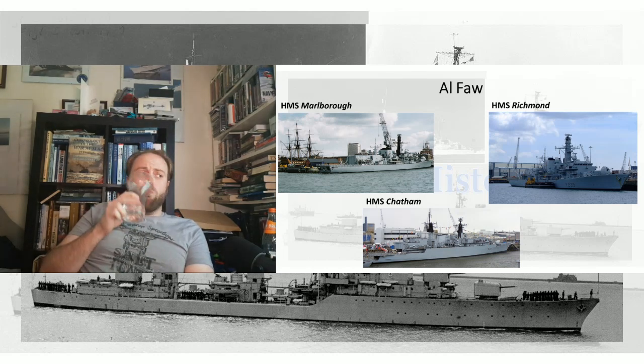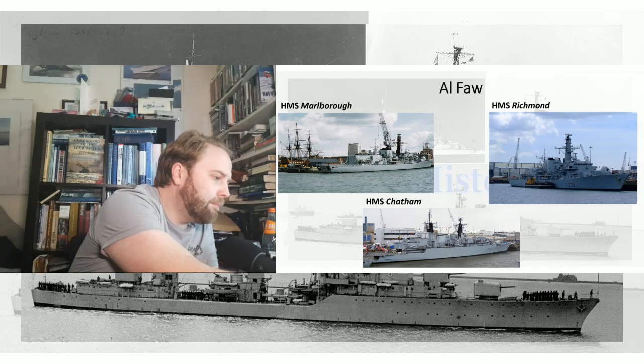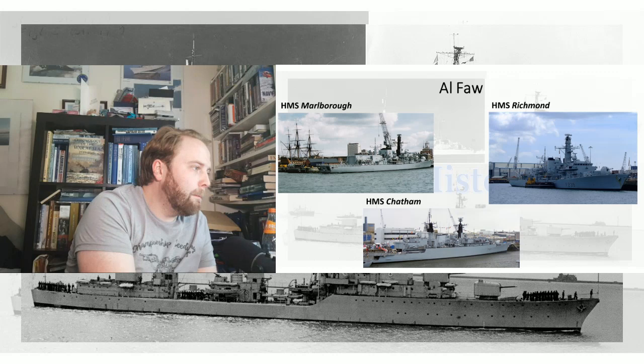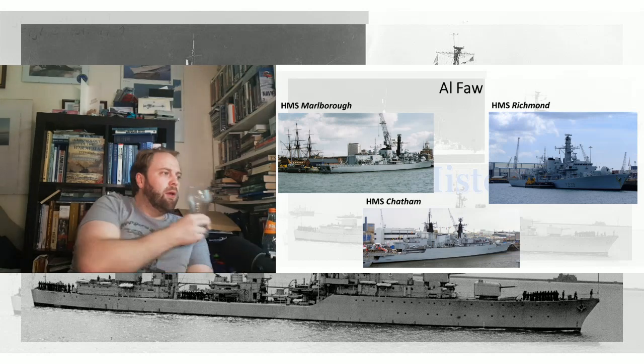Marlborough's in service with the Chileans. And I can't remember who Chatham's in service with. Let me just check. Oh, no, she was scrapped in Turkey. I thought she'd gone on to serve with someone else. She's a very good ship.